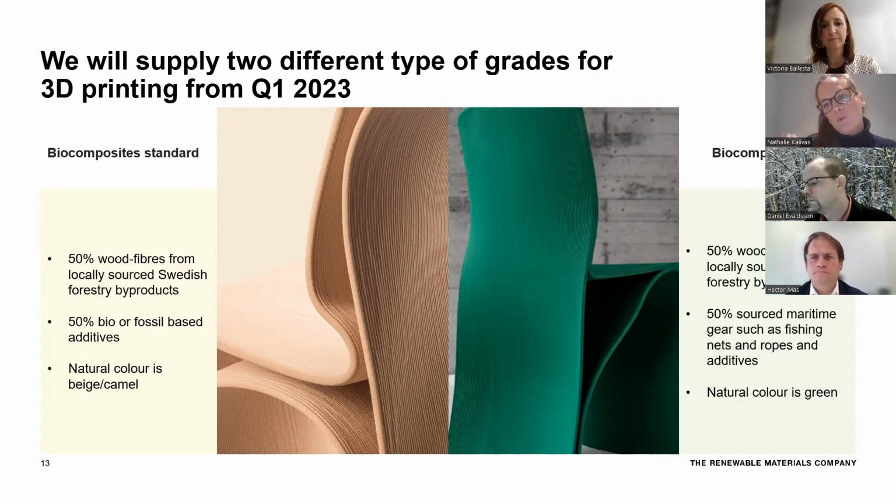However, in Q1, we're also launching our new 3D printing granules, which we will name Biocomposites Ocean, where we combine the 50% wood fibers with 50% recycled fishing nets. That's why it's green. The color of the fishing nets combined with the wood fibers makes this fantastic green color. I just want to highlight, it's not recycled fishing nets in the sense that they have been picked up from the water. It's used fishing nets that never ended up in the water. So we haven't cleaned the ocean in that sense. It's just that we saved the ocean from having this type of waste coming.